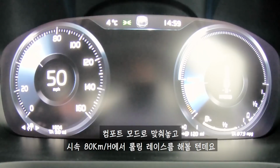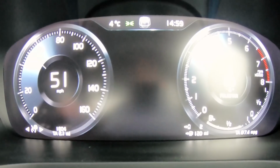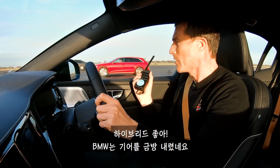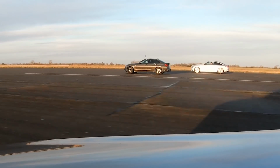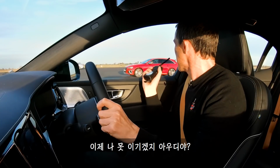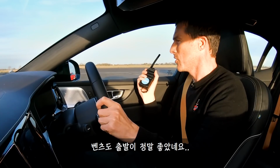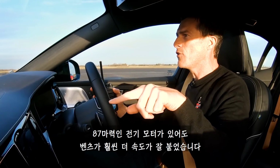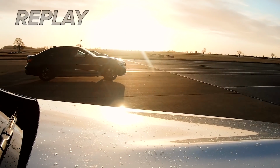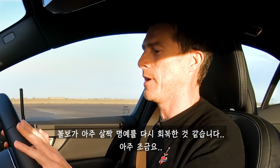Now we're going to have a rolling race in comfort mode from 50 miles an hour. I'm going to call it in 3, 2, 1, go! Come on, hybrid! Yes, hybrid was good. BMW kicked down well. Now you've had it! Yeah, Audi, not beating me now. That Merc got away good though. Even though I've got 87 horsepower motor, it got a better jump on me. That's the end. We know how this is playing out. Sort of redeemed itself, the Volvo did there a little bit.